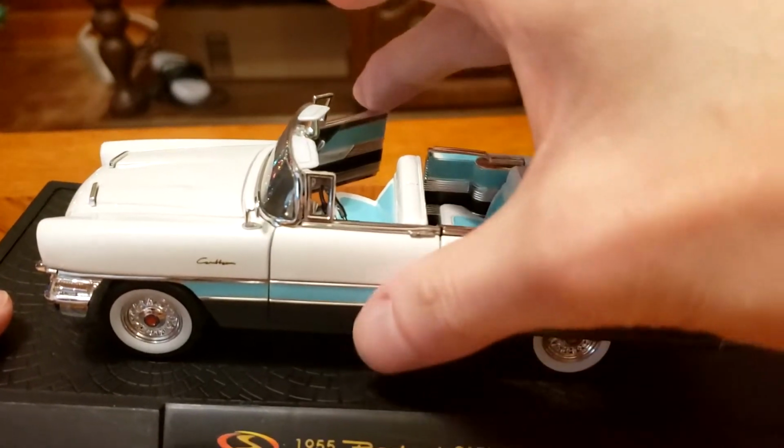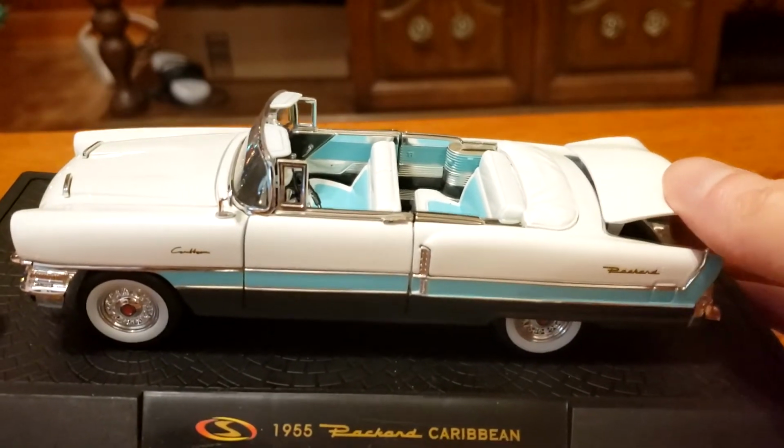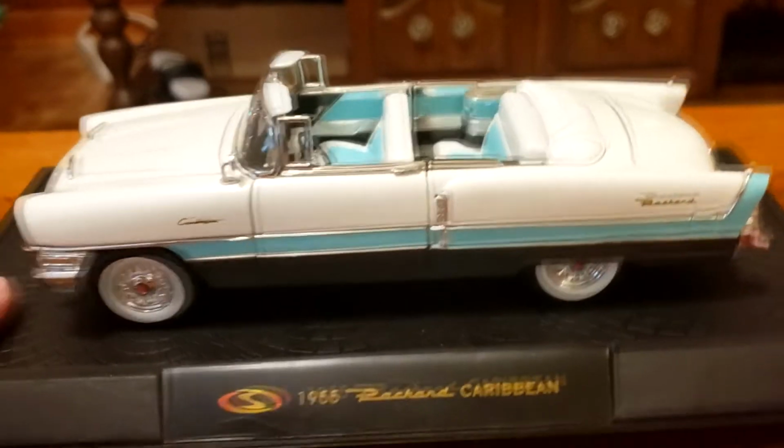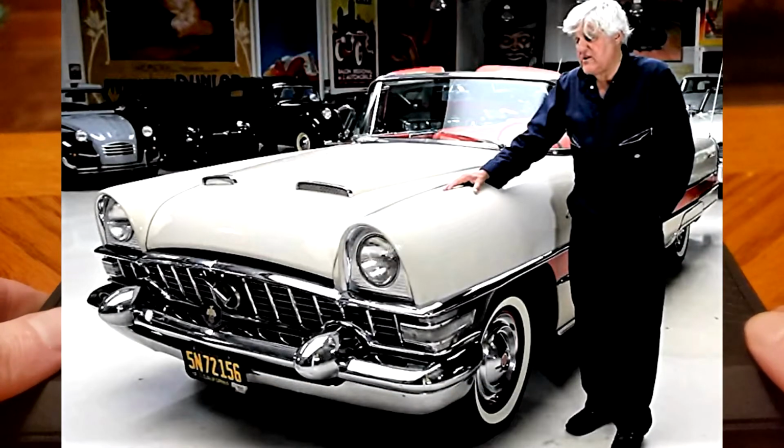This is a model by Packard that many collectors seek out. Some notable people own them, actually. The very famous Jay Leno actually owns this exact car in his collection, although it is a different color.